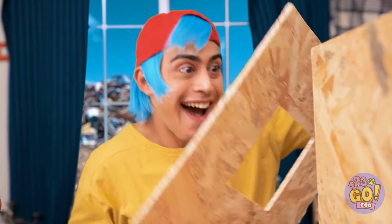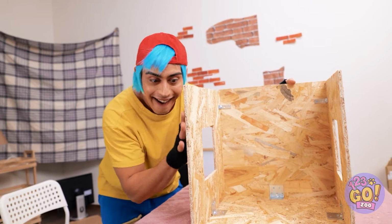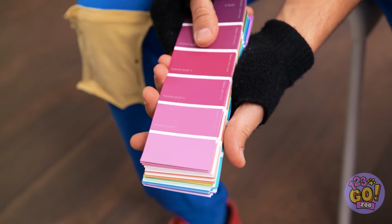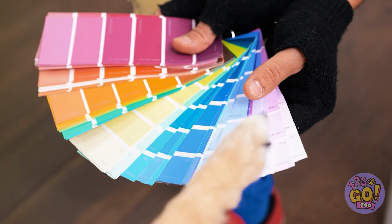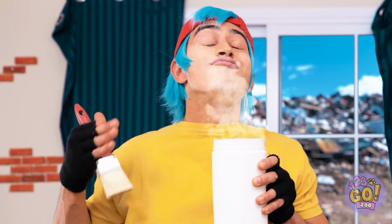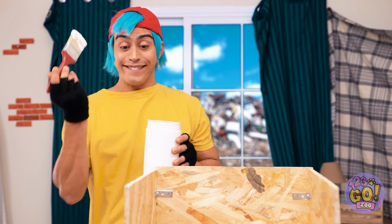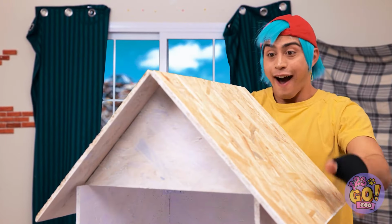Now that we have a base, let's add some windows! Great! The walls are ready! Time to paint it! Do you want to choose the color? Let me think. Such a choice should be made carefully, so I'll choose a basic one. White! Great! Breathe in some toxins! This is so not good for my health! And here we go! Let's paint it! You know, it's actually not a bad choice! Because now you can pick any color for the roof!